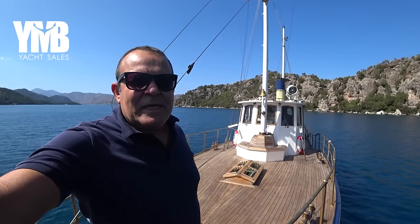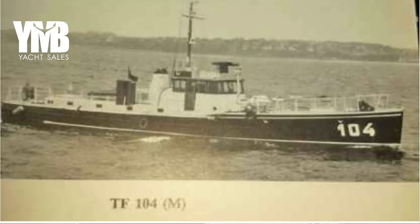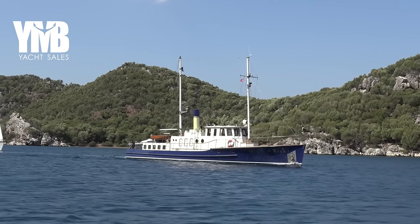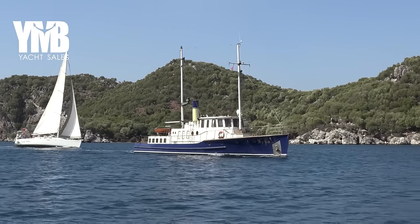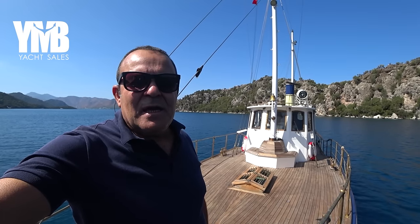We are visiting today a 24 meter vessel that was built originally in 1938 by Lürssen Shipyard in Germany. The hull was made from wood and the frames were made from steel. The boat participated in World War II, survived it, captured by the Brits.